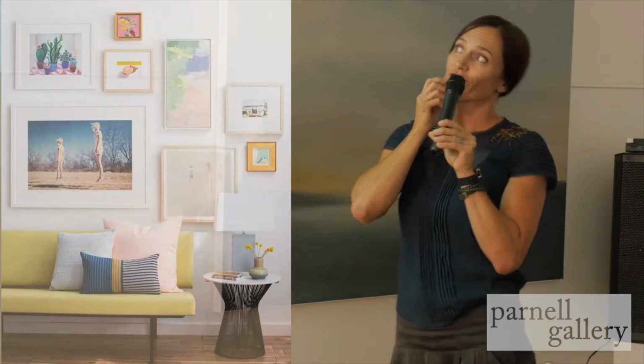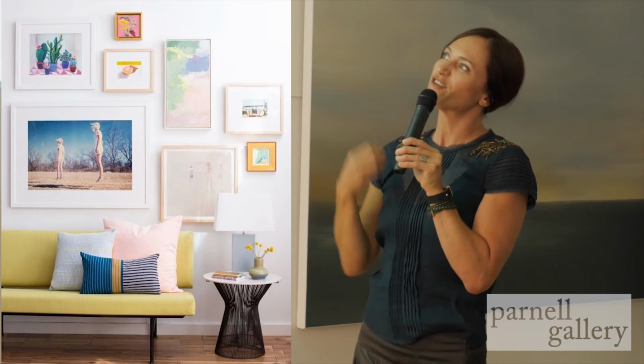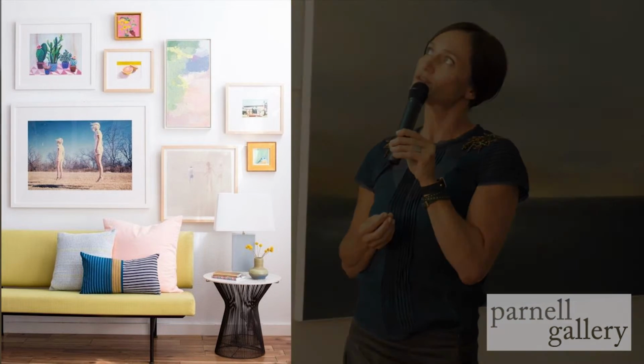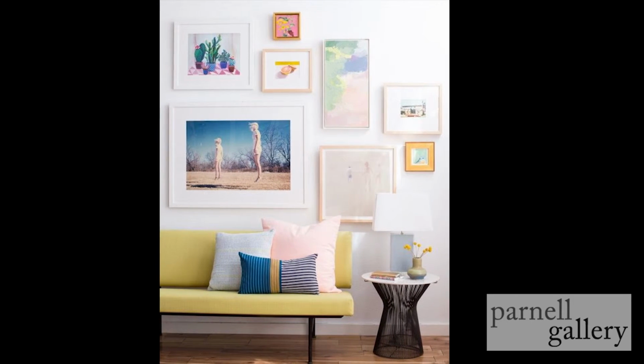And that's just talking about framing as well. And here, use the coloured mat board idea. So the framing not only protects our work, but it also is a great way again to pull in some colour using coloured mount boards.